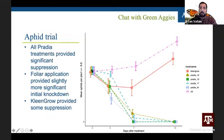If we look at just Clean Grow, so that's Uptake, we can see some pretty reasonable suppression early on, and then the aphids recover. So as you can imagine, it's kind of a contact, and it provides some suppression. So tank mixing it might actually help provide some additional suppression, possibly. Then we look at the Protea foliar application first, and you can see we get the quickest and most effective knockdown of aphids, and then we get some very good residual.